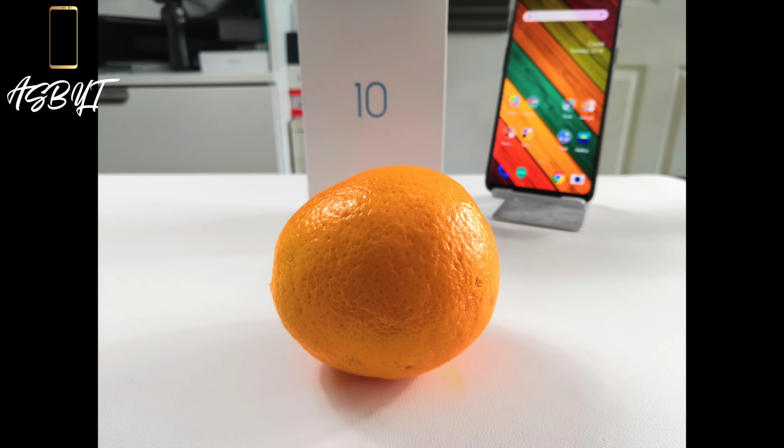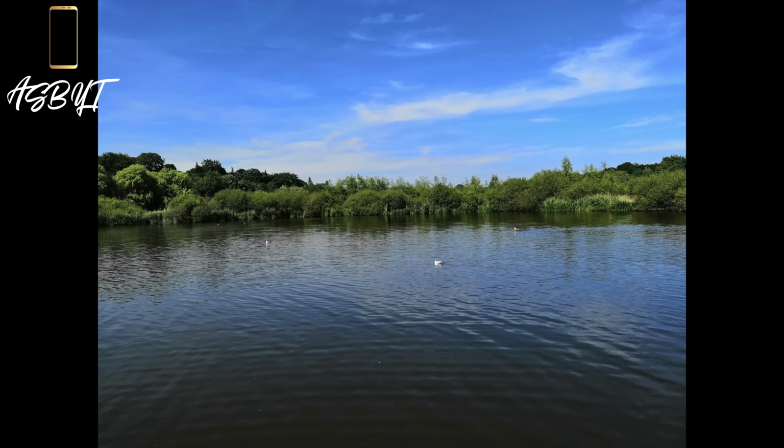One of the most saturated sets of photos you will find, but that's of course if it's using mainly the AI camera. And this is one of the big selling points to this phone this year. And we also saw this with the Huawei.